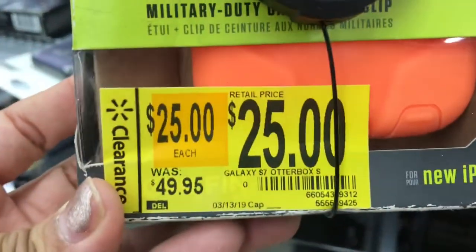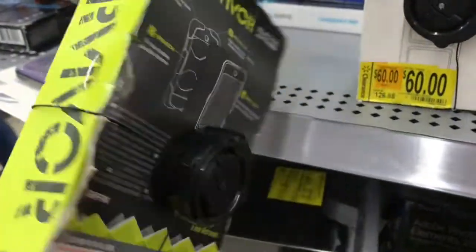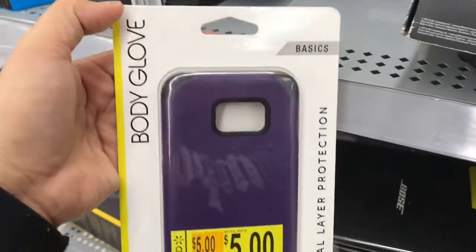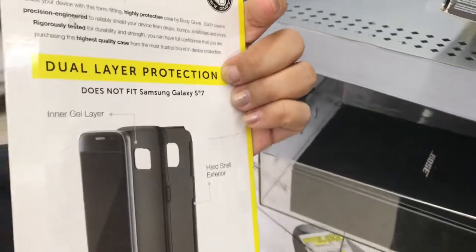These are usually really expensive too. A lot of these Otter phone cases, or the good material phone cases, so for them to be on clearance is really good.